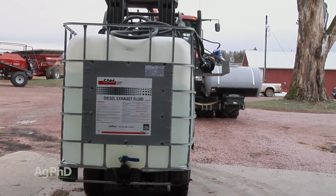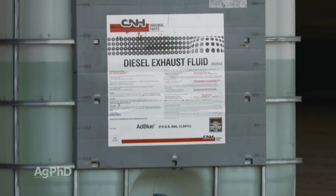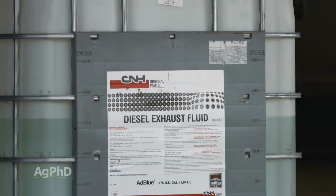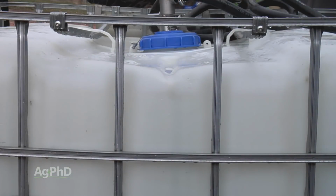Second, if DEF will be left in an environment where it's going to freeze, be sure to leave plenty of room for expansion in the tank or storage container to avoid cracking the container. Expansion can be in the 5 to 10% range for a rough guideline. Fortunately, once DEF is warmed back up, it returns to its original properties and works just fine.